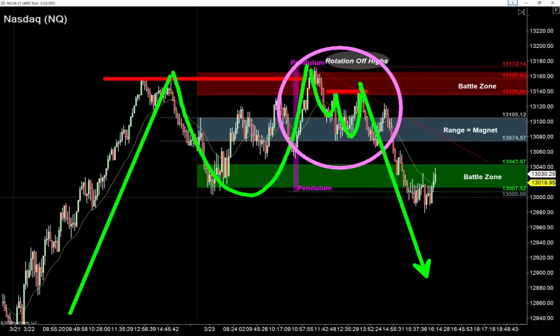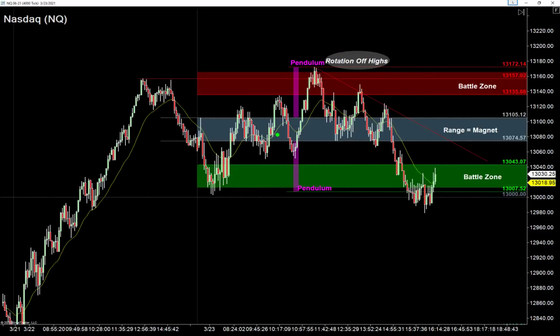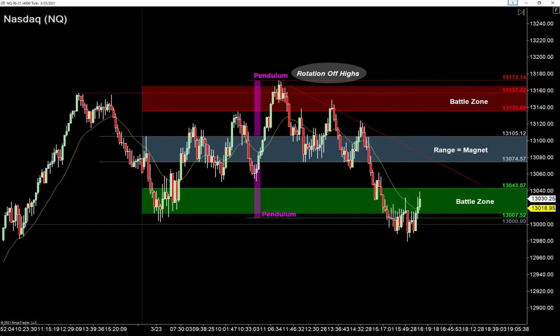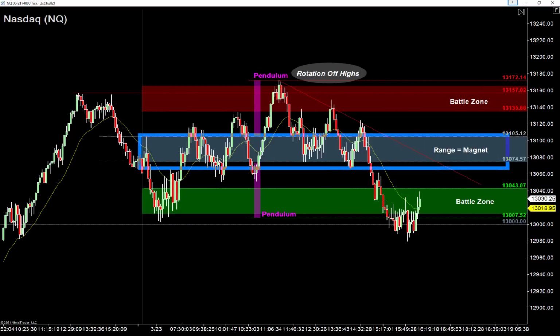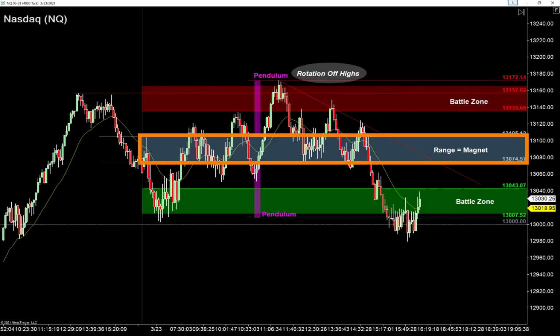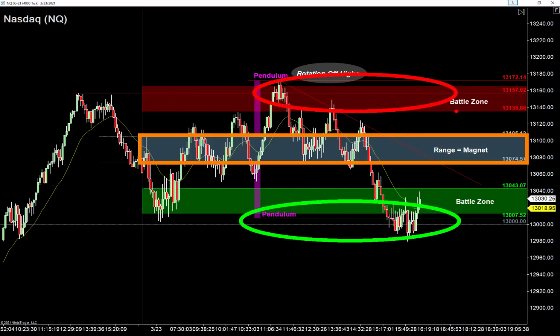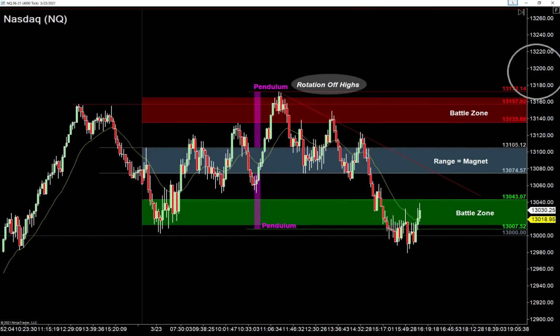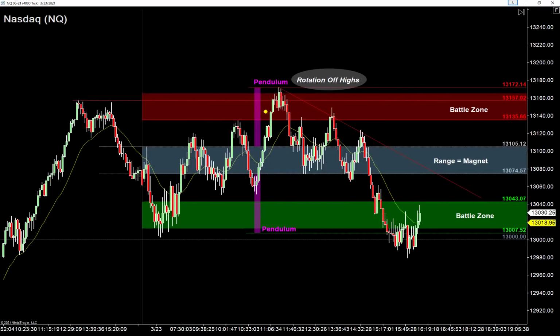Well, now you'll notice what happened. So the bears, of course, they get their reversal off the high, and they tumble, now running lower. Now, this is a really important clue because remember, ranges are magnets. I want to buy at support levels below the range. I want to sell at resistance levels above the range. Remember, buy low, sell high. But here's an example where we're coming off the high of the range and we're rotating back down again.